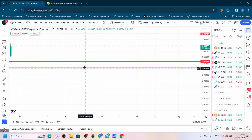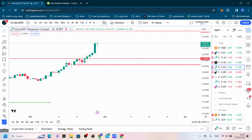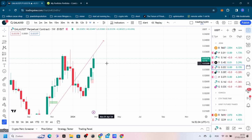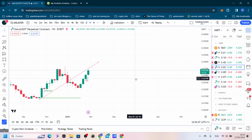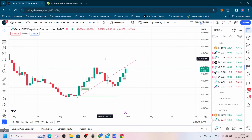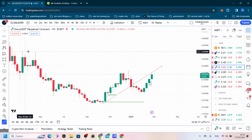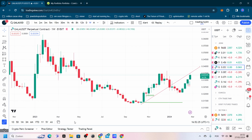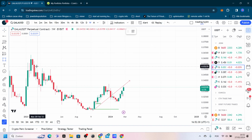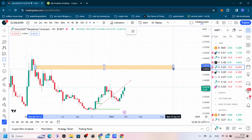Gala, we took some trades last week and all of them went perfectly. Let's take a look at the weekly. Now we have to take a look at what Ethereum does, but this looks like a beautiful candle at this point. Next areas would be up here. Gala, next area I would look at should be here.